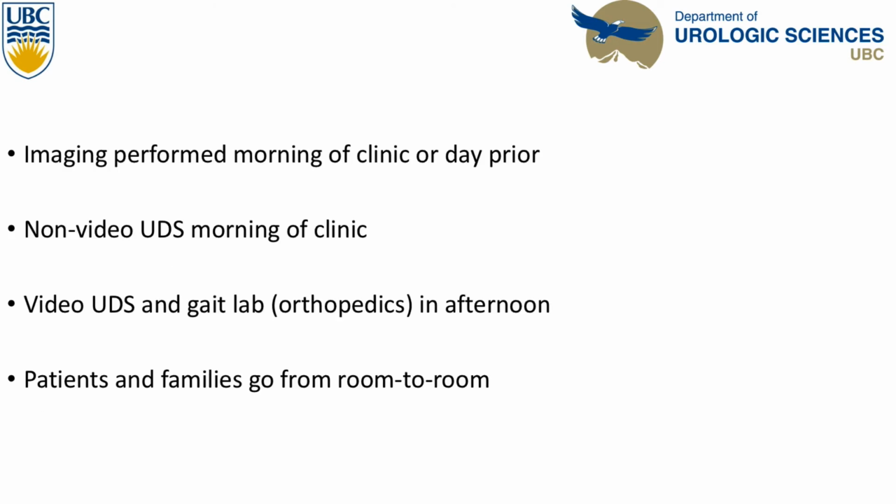A typical day for these patients is quite packed. Imaging is performed, usually an ultrasound, the morning of clinic or the day prior, and this is all coordinated. If they need urodynamics, it can also be done the morning of clinic before they get assessed. Video urodynamics and gait lab with orthopedics is done in the afternoon. Essentially, patients and families go room to room with the different healthcare providers and specialists. It makes it convenient, as a lot of them, as I will show you later on, are not local or not from the Lower Mainland.